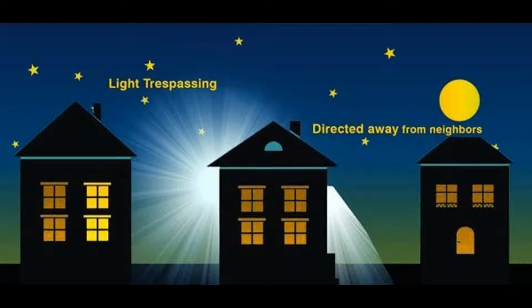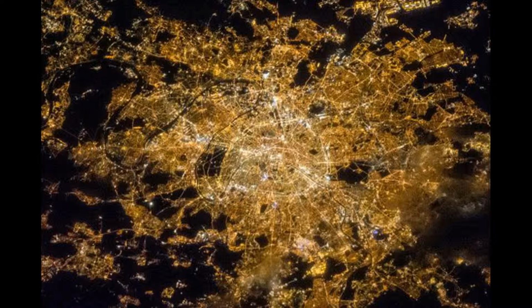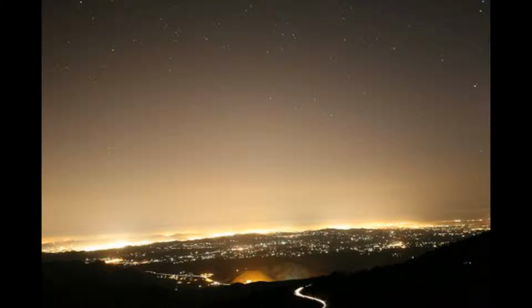needed; light trespass, when unwanted light escapes from one property into adjacent properties; light clutter, when large groupings of excessive light, which contributes to our last one; sky glow, which is when there is a disproportionate collective of light pollution often found over urban areas.